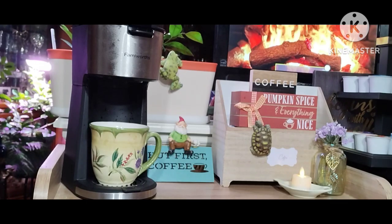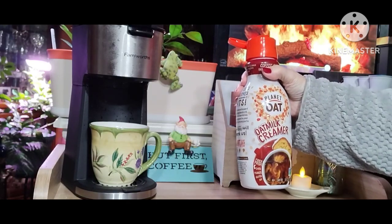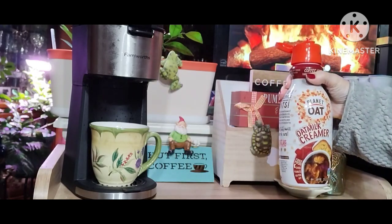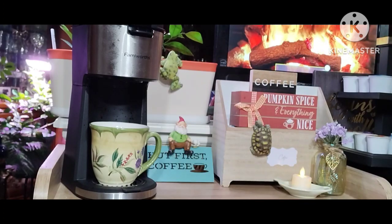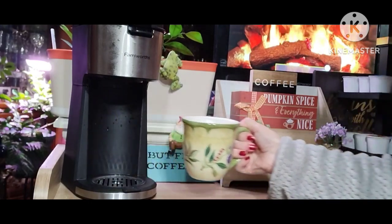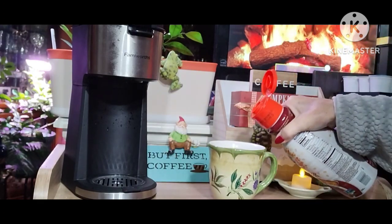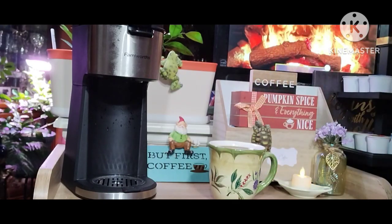So I bought this Planet Oat milk creamer yesterday when I went to Walmart, and I wanted to give that a try. I went to Walmart with my daughter, and I only bought a few things. So I have what I bought in yesterday's video. So hopefully I can add creamer to this without it overflowing. But I wanted to try something a little different rather than the chocolate caramel. So I thought that would be good.